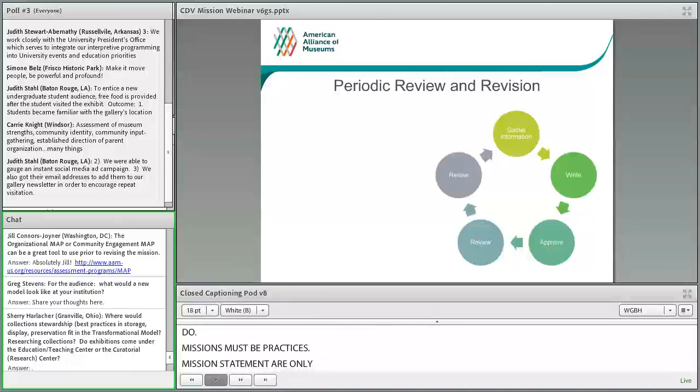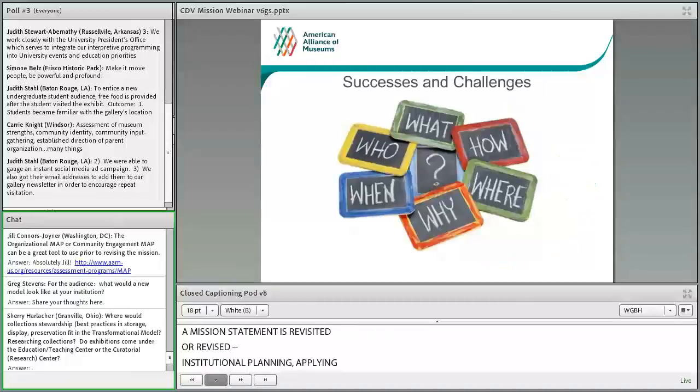A museum reviewing its mission statement might consider reasons for review and how long it has been since the mission was changed. A mission statement is usually revisited or revised when changes arise: institutional planning, applying for accreditation, shifting audiences served, etc. Since it can evolve over time, it is important for it to be nimble enough to bend and move with it.